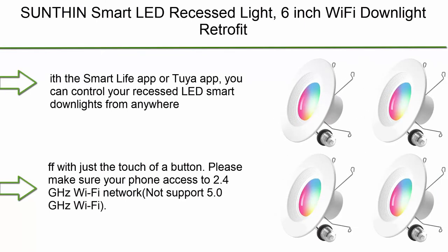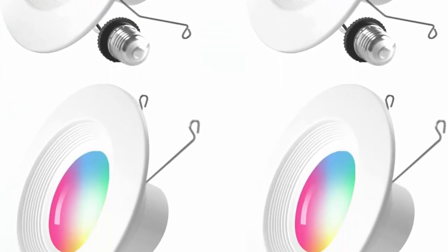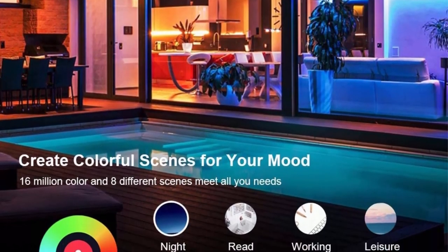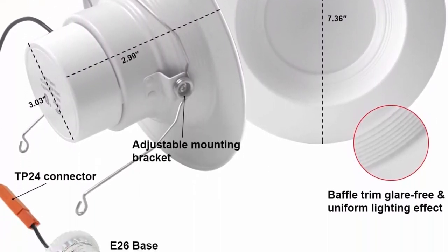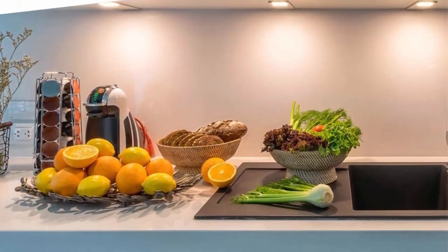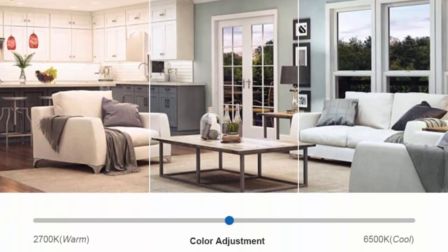Sunthin Smart LED Recessed Light, 6-inch Wi-Fi Downlight Retrofit Kit with Color Changing and Tunable White, Voice Control via Alexa and Google Assistant, 13W, 1100 lm Recessed Fixtures, 4-pack. Sunthin Smart LED Recessed Ceiling Light changes how you light your life at home. These Sunthin 6-inch smart downlights are compatible with Alexa and Google Assistant for hands-free control. You can control your lights with just the sound of your voice, making your life a whole lot easier.